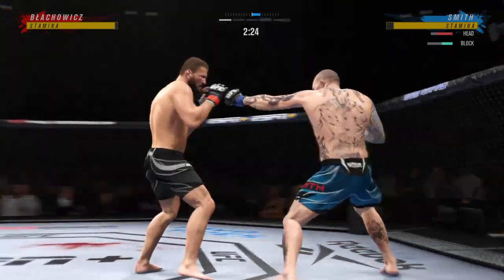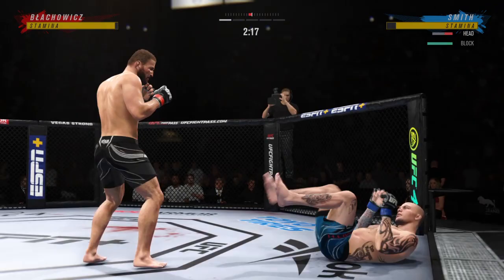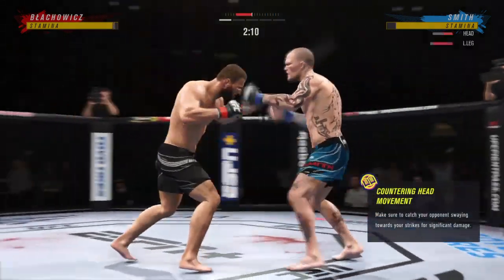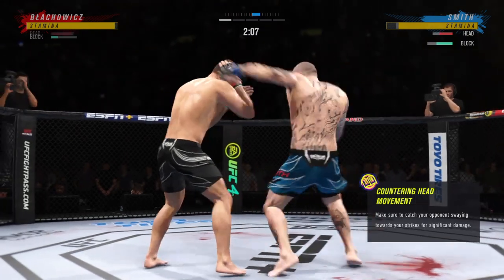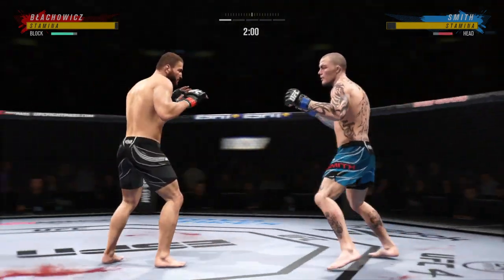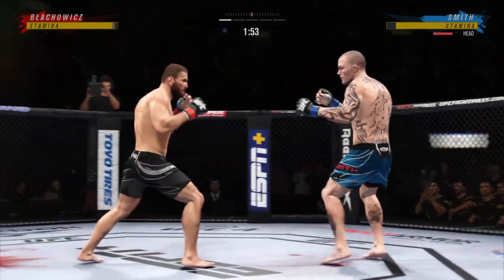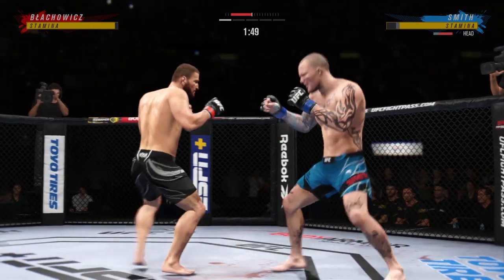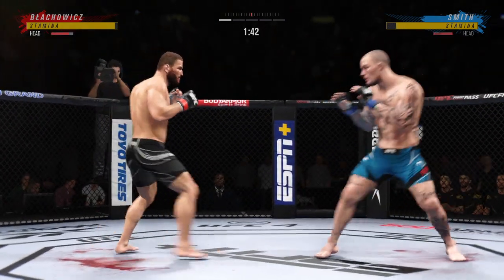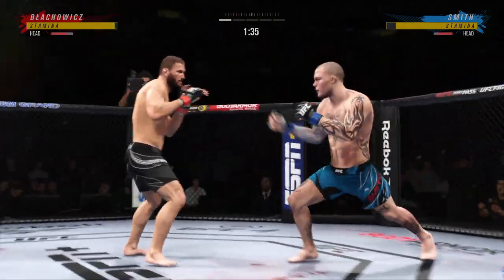He blocks the shot. That jab hurt him. Back to the feet. Under 2 minutes now to go in round one. What a punch. Some nice back and forth action here. So just over 20 total strikes have already landed for Jan Błachowicz.